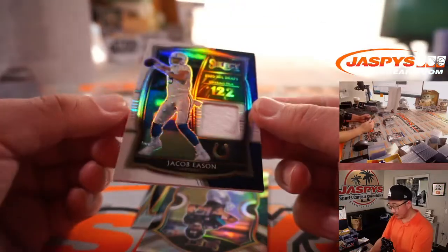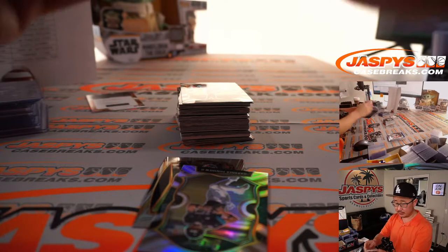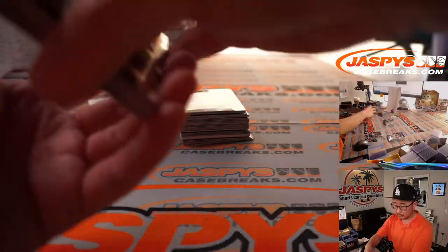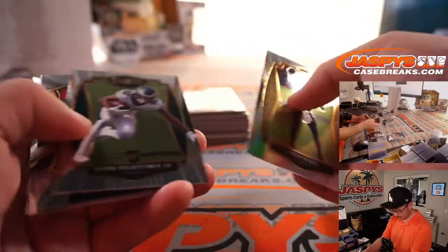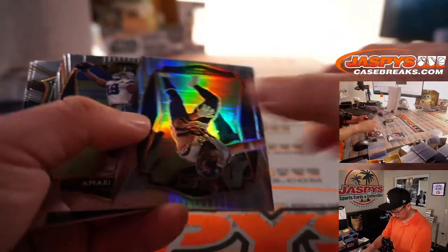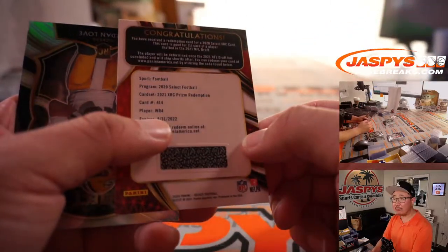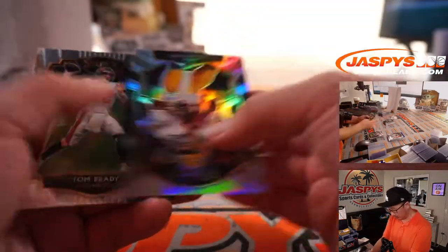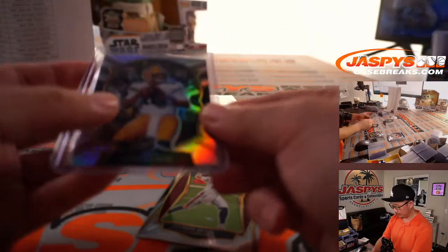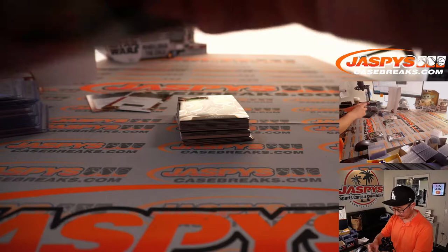There's Jacob Eason, piece of his jersey, going to the Blue Horseshoes. It's going to be for Matthew and the Colts. Drew Brees, Cam Newton, Kyler Murray. And behind Carson Wentz is another XRC card, and it's going to be wide receiver 4. I do have the draft Wikipedia page open, so we're going to group those together. We got a Jordan Love silver and a Brady. So the Jordan Love will go to Fred and the Packers. We got Brady for the Bucks. It's going to be for Corey S. Premier level.